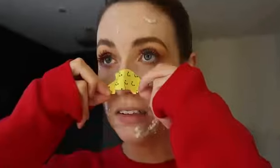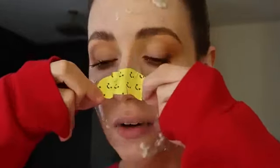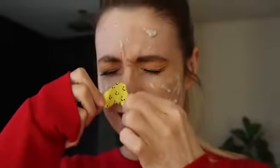So I'm going to start by taking this off of my skin. Hopefully it doesn't hurt. It kind of hurts. It kind of hurts. Ow, ow. Yeah. Yay. It's off now. Is my skin red? Yeah, a little bit, I guess. Okay, did I get anything out of my pores?